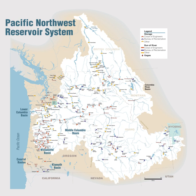Topic: Lewis River dams. Note: dams are listed in order from headwater, Adams Glacier, Mount Adams, WA, to mouth, Columbia River, WA.